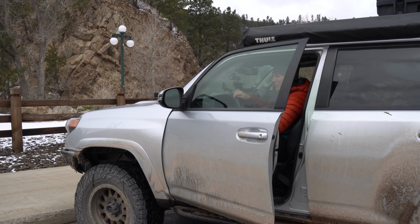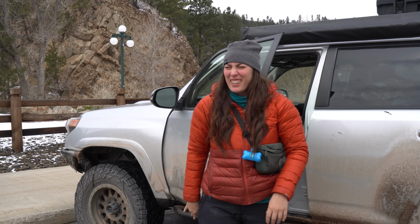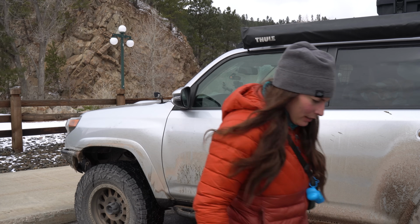It doesn't look like there's a whole lot of unique places open right now. We're still very early in the season. So I will definitely be coming back to Deadwood and going to Spearfish Canyon and doing all of those things. But for today, I think we're just going to enjoy the snow and go on a quick walk around this little river that's right here, creek. I'm not really sure. Let's go find out. So many layers on. All right, let's go get Pike.